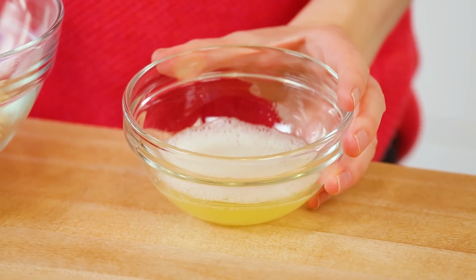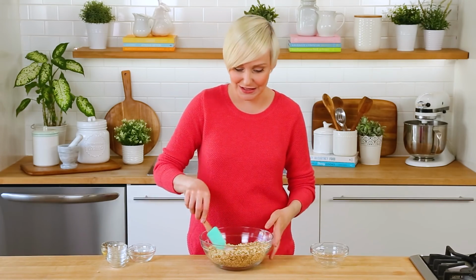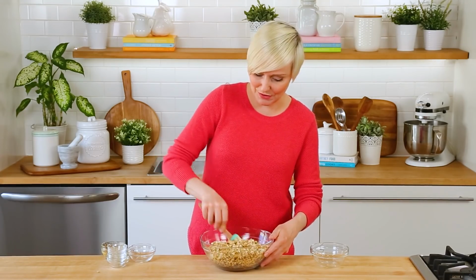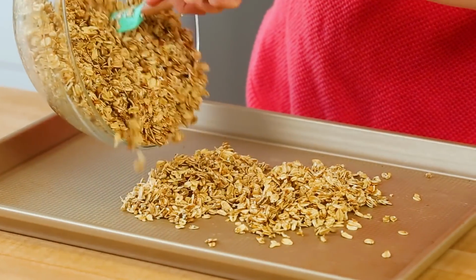And finally, I'm also going to be adding a little bit of egg white. So I've got 1 egg white here. I just gave it a quick mix until it was nice and frothy. And that's it, guys. We're just going to mix all of this up. You wanna make sure that all of your oats are well coated, and then we will get it onto a baking sheet and get it into the oven to bake.